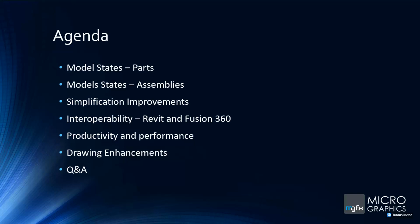Then productivity and performance, that's what we want with Inventor. We want to become more productive with every release, and we want the performance to increase with every release as well. We'll show how Autodesk has done that. And then drawing enhancements, which is something we always need. We can create all the 3D models that you want in the world, but if you can't get your drawings out quickly and in a timely fashion, then it's all for naught. And then we'll go into a Q&A session.